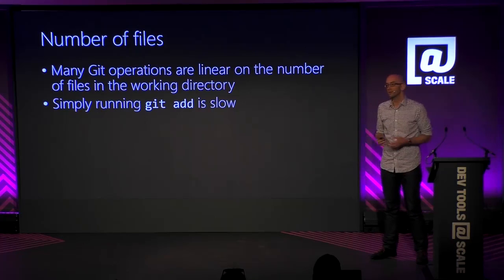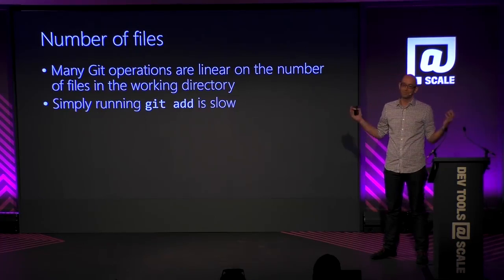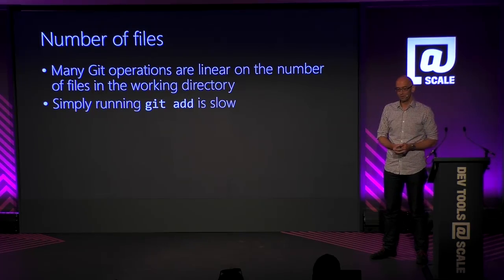Could you do a shallow clone, is the question. A shallow clone, if you're not familiar, is the Git terminology to give me just the most recent commit. And yes, you could. But then you get into a problem with the raw number of files. Again, there are 3.5 million files just in the latest version of the Windows repo.